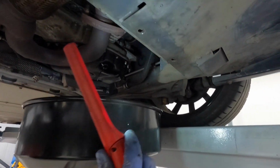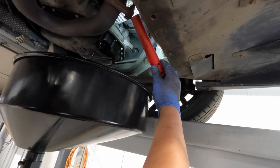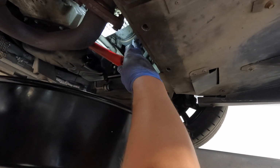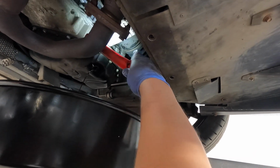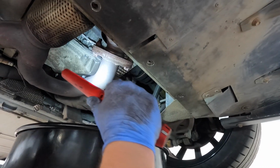So I didn't realise I'd done the MOT already. Pardon? I didn't realise I'd done it already. Yeah, I did it earlier. So all the grease is starting to come out of the CV joint just there. Okay. But the thing is, though, it is technically on. It's just for some reason it's just leaking out.